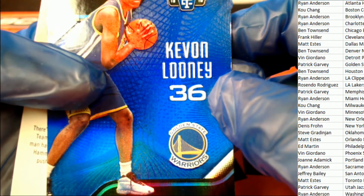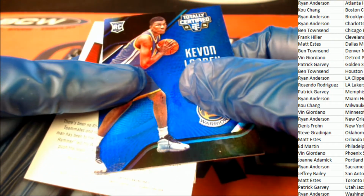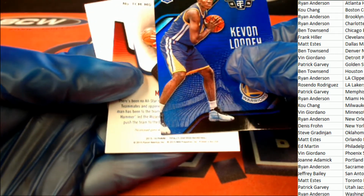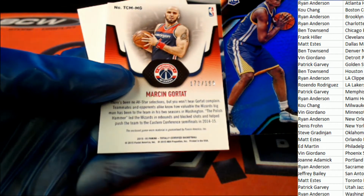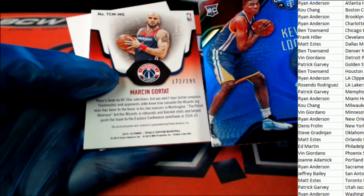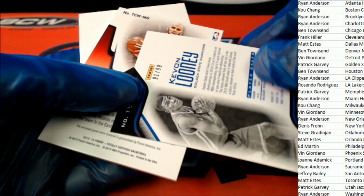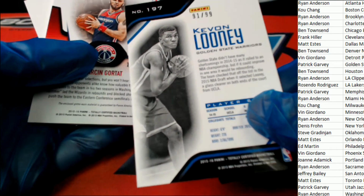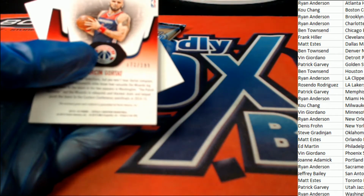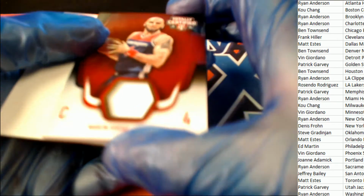And then we have another hit right behind it. So this is a Golden State Warriors pull. And then what else do we have? Oh, a Washington Wizards hit. 173 of 199. So back-to-back hits right here. 91 of 99, Kevin Looney. Terrific for the Golden State Warriors. And then the Wizards hit, Ryan Guy.